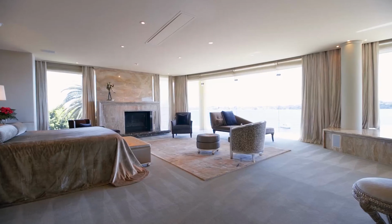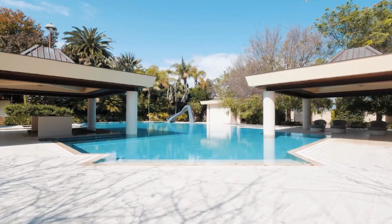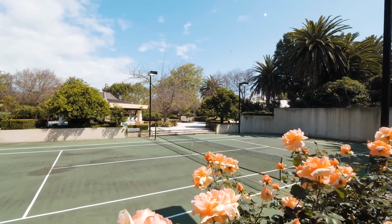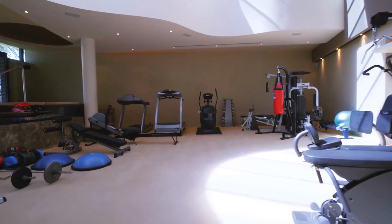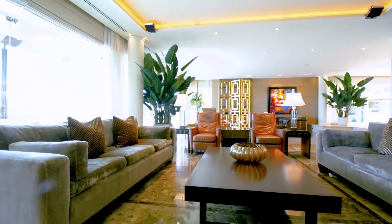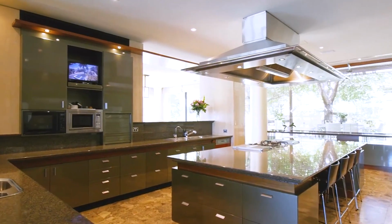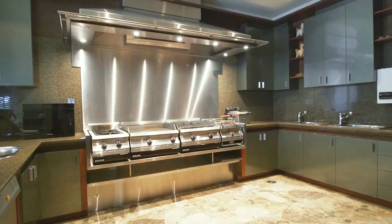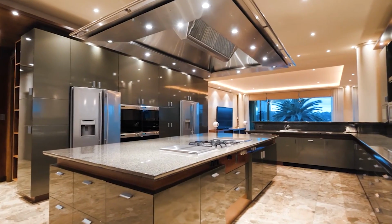Set on an expansive 6,400 square metres across 6 titles, the property boasts lush gardens, a floodlit tennis court, and a resort-style pool with a swim-up bar. Inside, you'll find a gymnasium, a billiards room, a sauna, and a remarkable 10,000 bottle wine cellar with a tasting room. The heart of this home is a stunning granite kitchen, complete with a chiller room, and for movie nights, there's a cozy home theatre to enjoy.